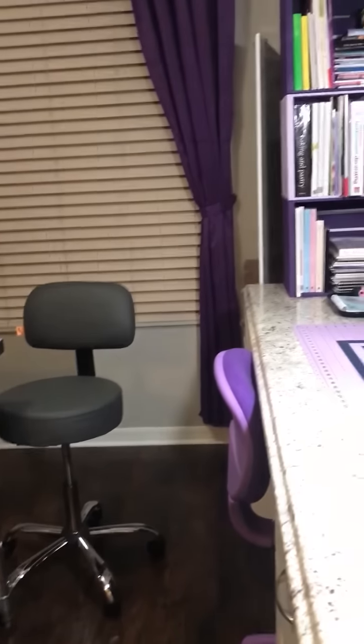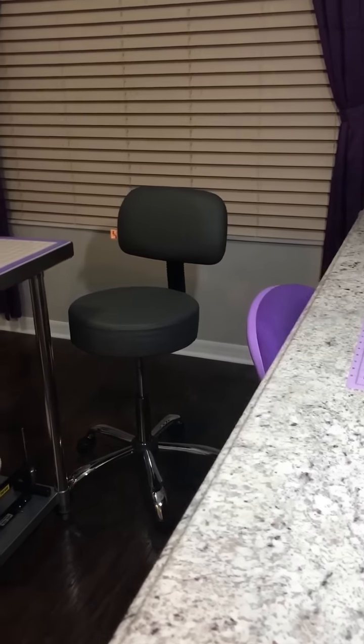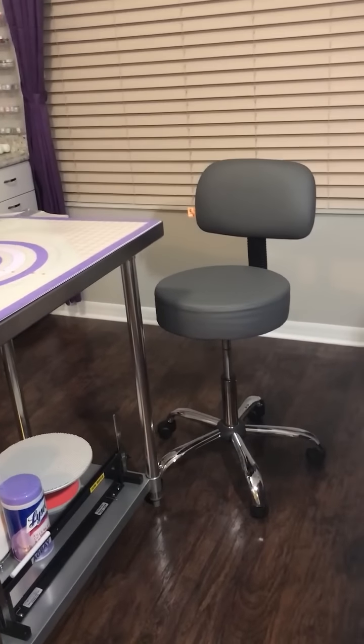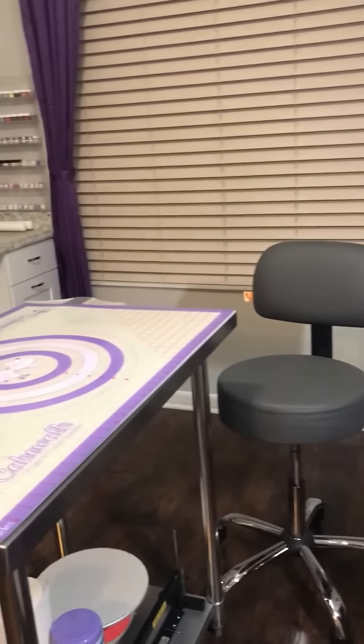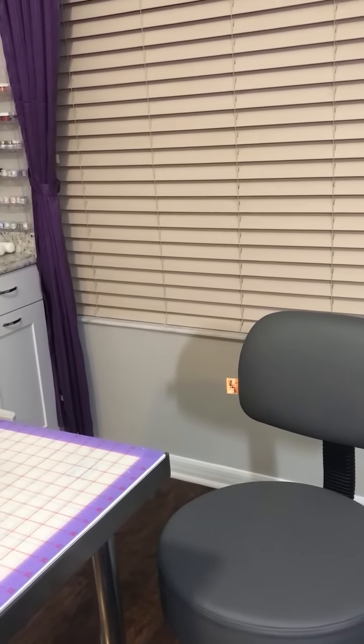And again, I still have way too many books that I need to put away. So still kind of working that out. Might have to put it in my office, but I'd like to have my cake books in here as well. So again, I'm thinking about the little window seat idea with bookshelves underneath, but we shall see.